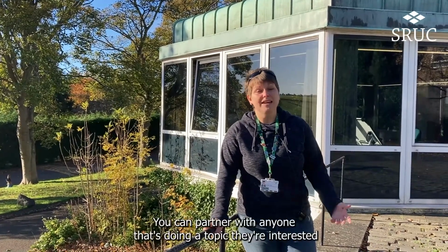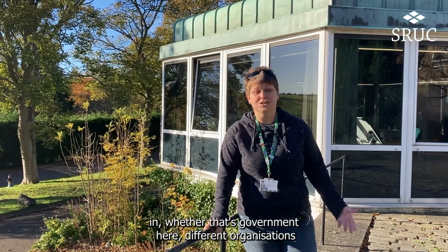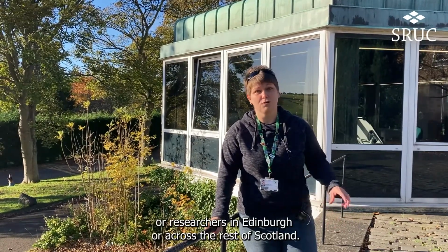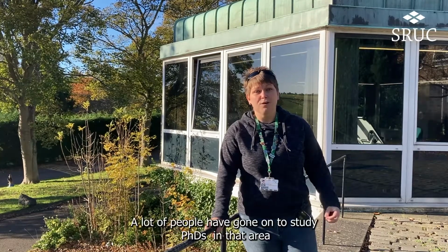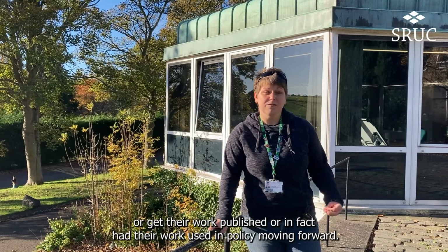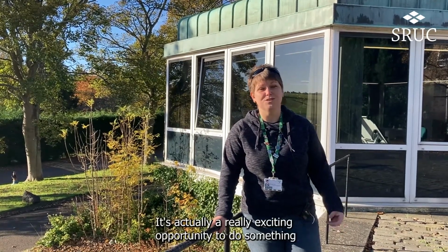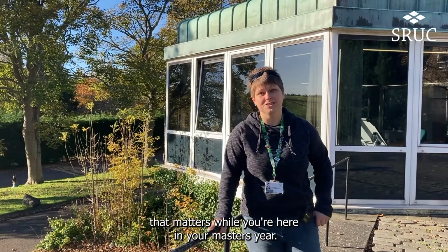You can partner with anyone that's doing a topic they're interested in, whether that's government here, different organisations, or researchers in Edinburgh or across the rest of Scotland. A lot of people have gone on to study PhDs in that area, or get their work published, or in fact have their work used in policy moving forward. So actually it's a really exciting opportunity to do something that matters while you're here in your master's year.